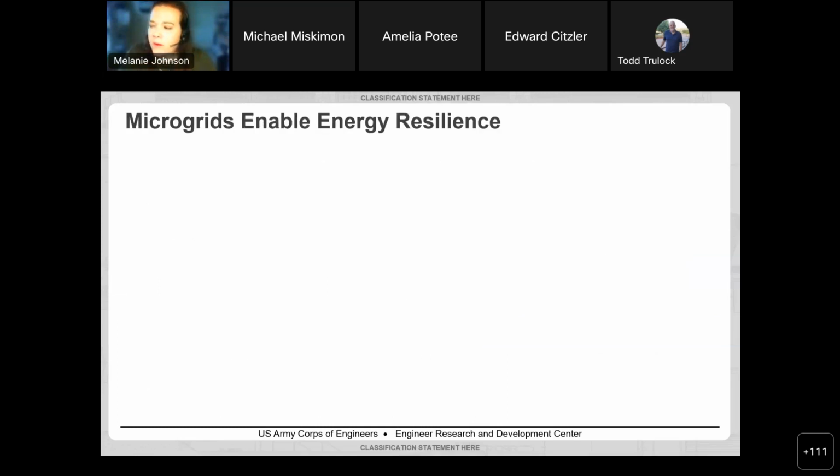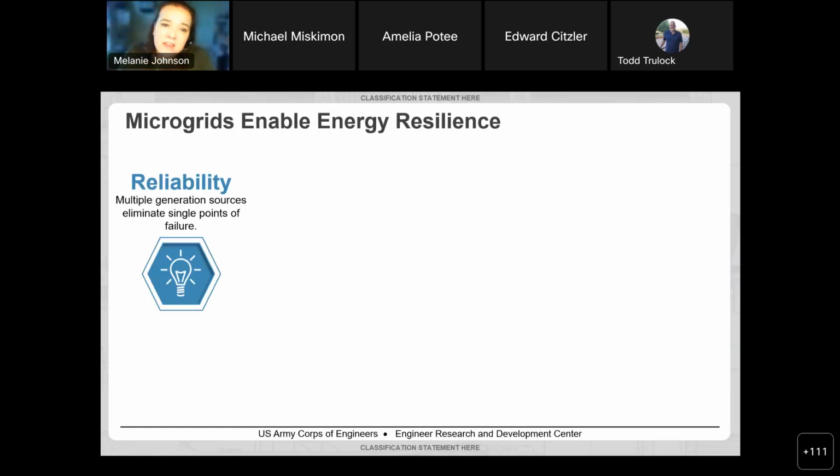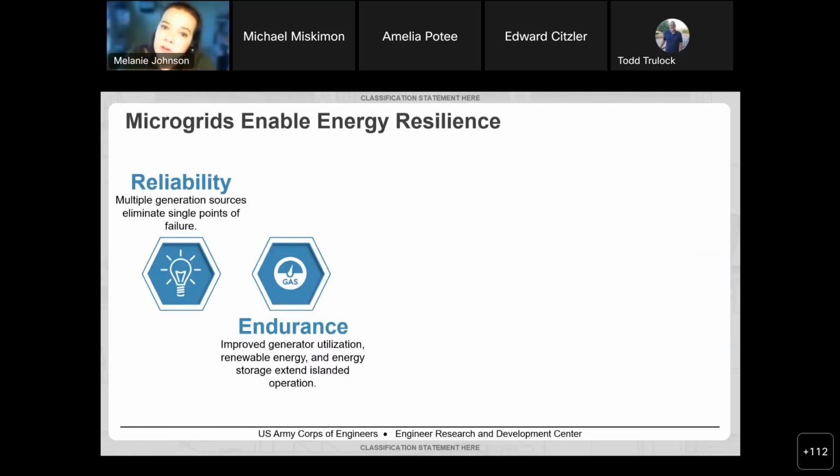So what microgrids do is effectively enable us to have better energy resilience, right? They improve reliability. When we lose power from the grid, we don't have to rely on one single generator supplying one single load. We can use the whole portfolio of generation we have at the base to serve the whole portfolio of the base's loads. They give us better endurance in that situation.